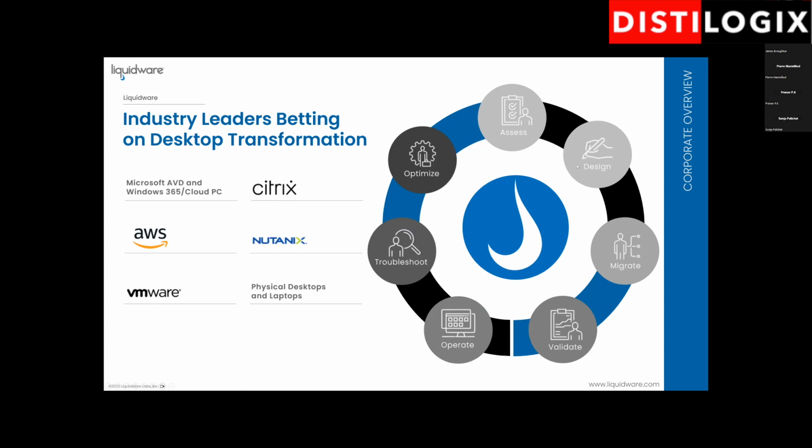We can help you to design the resources needed in this new environment. And then we can also help you to migrate with our products. And then that's one of the last elements, which is to validate the environment in which you are, and that your customer is happy with the solution you've provided.